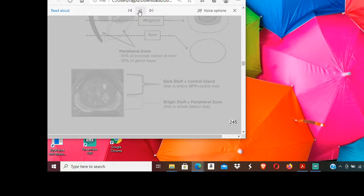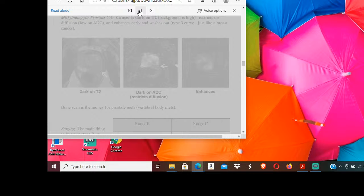MR findings for prostate CA: cancer is dark on T2, background is high, restricts on diffusion, low on ADC, and enhances early and washes out, type 3 curve, just like a breast cancer. Dark on T2, dark on ADC, restricts diffusion, enhances. Bone scan is the money for prostate mets, vertebral body mets.